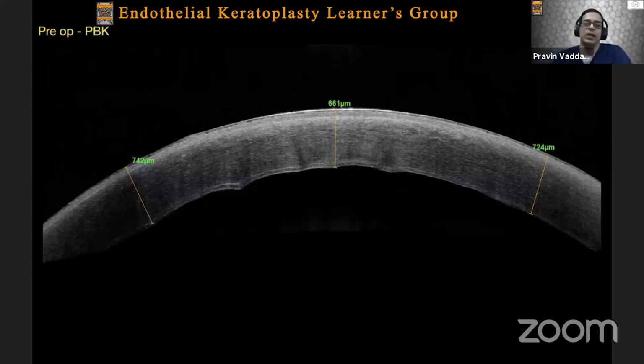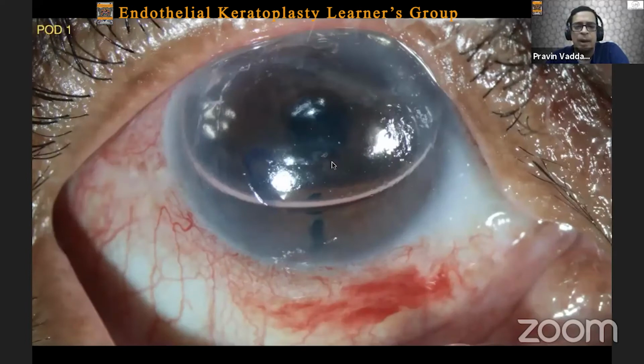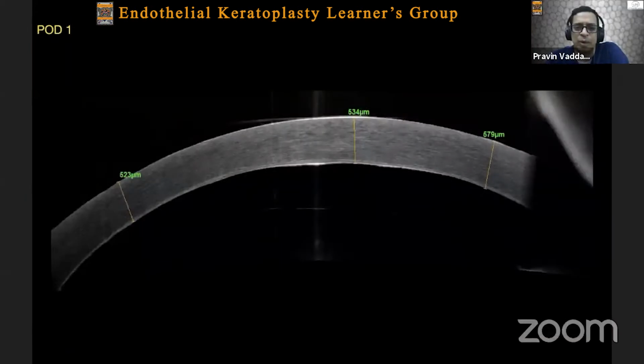OCT again is really useful in cases of PBK. The early changes that you will notice are a thickened Descemet's membrane, and you will also start to see irregularity of the corneal epithelium as well as the formation of some microbullae, where you will see clear spaces within the epithelial sheet. Patients like this usually do very well when there is no significant amount of stromal scarring, and postoperatively, they usually tend to resolve very quickly.